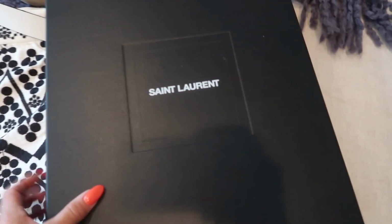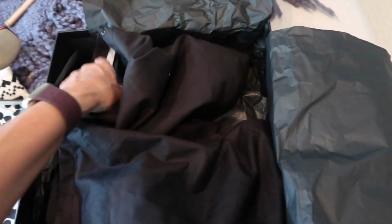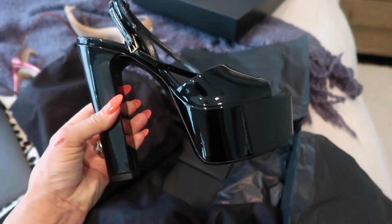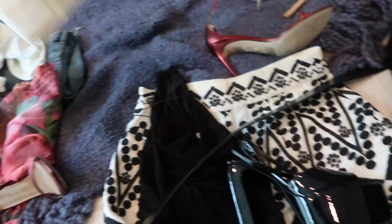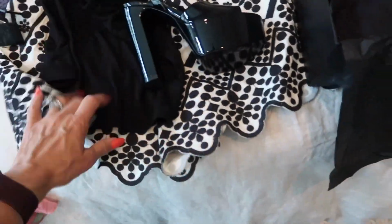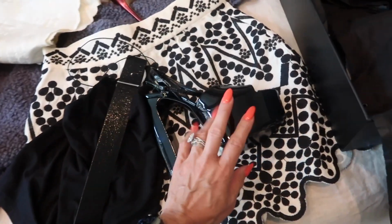But let me show you these amazing little platforms that I bought from YSL. I'm definitely gonna take these with me because I think these platforms will look nice with this outfit. Are you ready? These are, I'm trying to do this with one hand, but these are the platforms that I bought from Saks. Are they beautiful or what? I might wear them with these shorts as well, but I think this right here will look so nice with this belt. So I'm definitely gonna take these.